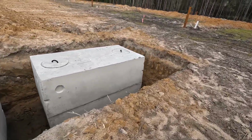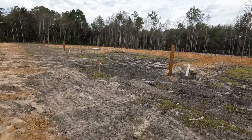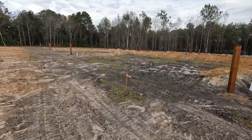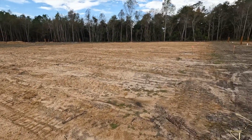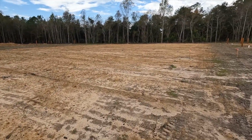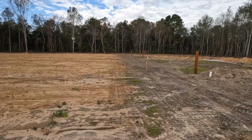But those aren't fully hooked in yet. Here's our second row here. Same thing, we've got the stub ups coming up beside the pedestals. And then this is the septic field here. We still have to do just a little bit of rough grading, but that is pretty much finished.